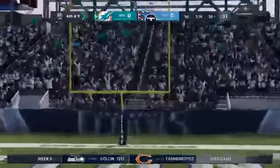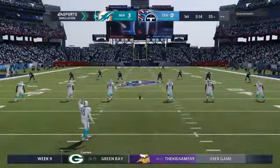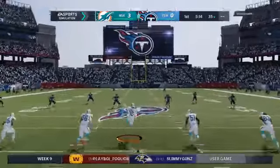And the 12-year veteran knocks it right through. And the opening drive for the Dolphins yields 3. They were probably hoping to get him a little bit closer for a shorter field goal, but he was able to get it done from deep. Nice little tester for him to begin things, huh?